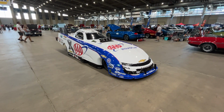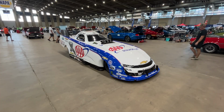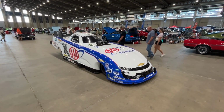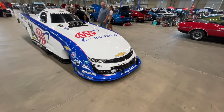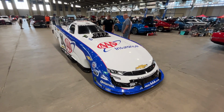This one here is going to be a fast one. It's a race car. That's all I know. I think it says Camaro on the windshield, but I'm not sure how that's a Camaro. But yeah, it says Camaro. So, all right. If they say it's a Camaro, then that's what it is, I guess.